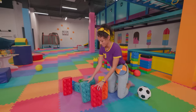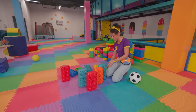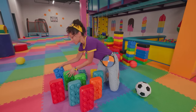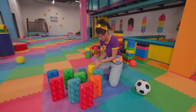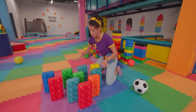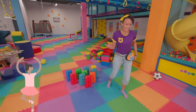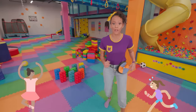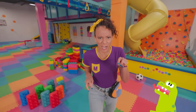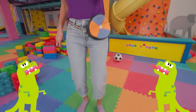I have an idea. What if instead of bowling, we played Meekah Bowl? And instead of using a ball, I'll use me. Okay, set these up, and I'm gonna find a way to go down and knock these blocks over. What could I do? I could dance, I could crawl, I could run, or I could be one of my favorite dinosaurs, a T-Rex. Roar, roar. Are you ready for the Meekah Bowl? Roar.